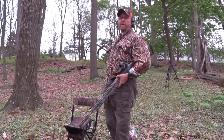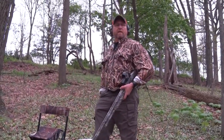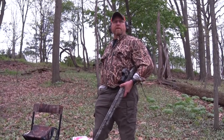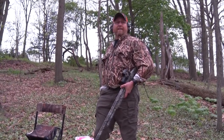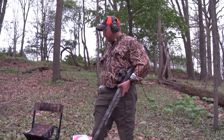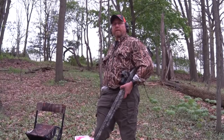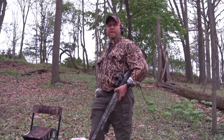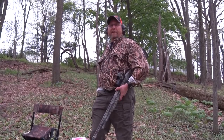Yeah, I was right. It's about 30 yards. So that's about the distance you'd want to get on a turkey. I mean, between 30 and 50, I think is about my max. That's about the way I'd leave it. So I'm pretty happy with my gun. It's on. Now I got no excuses. So let's go see if I can get a bird.